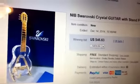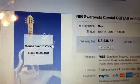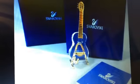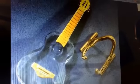Okay, next we have this crystal guitar. We had 26 bids, and it sold for $46.63. And you may remember I had another one of these, so we sold one of these already. So this is another one. Very cool. All right, let's check out the bidding history.